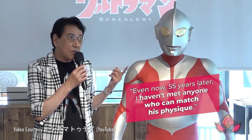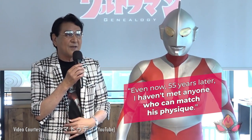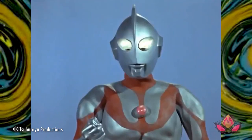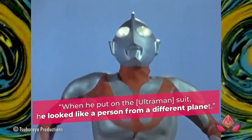Even now, 55 years later, I haven't met anyone who can match his physique, director Higuchi confessed to GQ magazine while talking about Furuya. When he put on that Ultraman suit, he looked like a person from a different planet.